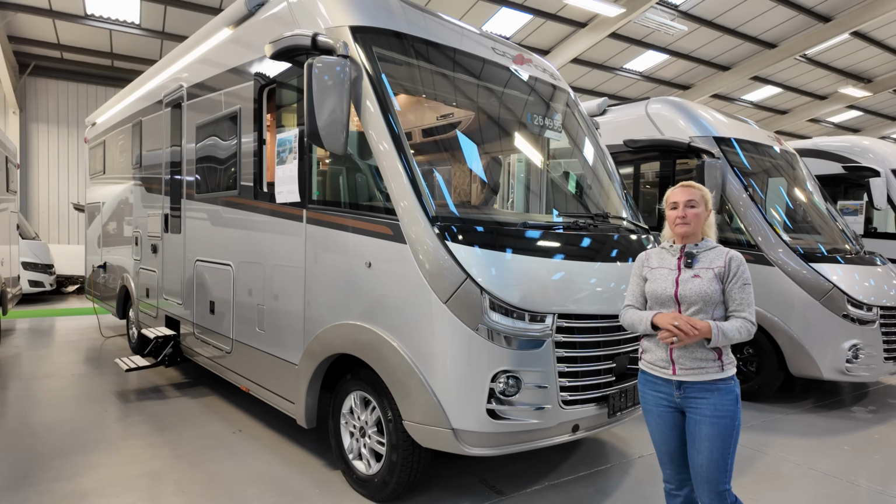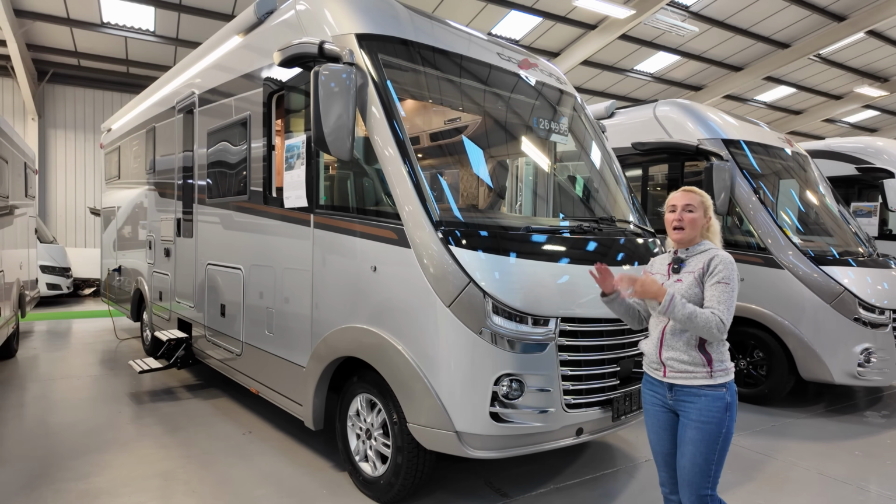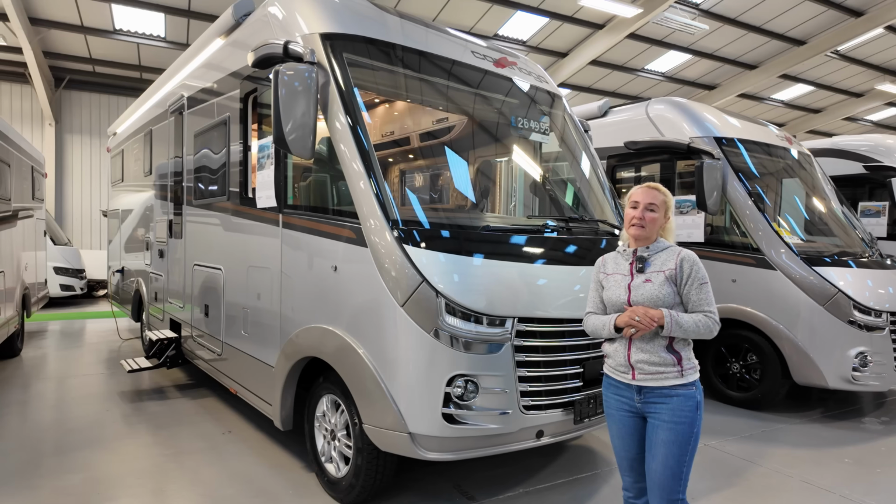Now, there's quite a few features of this motorhome. I'm going to do my best to cover as many as I can, but I'll put links down here so you can look at these for yourself.